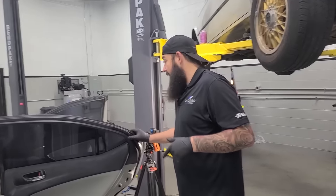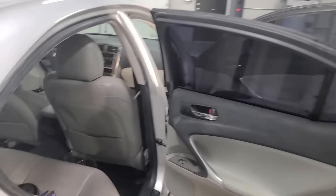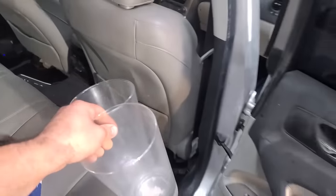The first step actually is to clean out all this mess, and then we're going to do what I call the blowout. So we're going to use air and a vacuum and just blow out everything, cracks, crevices, and then vacuum up everything as much as we can.